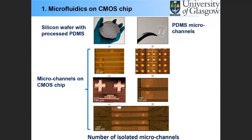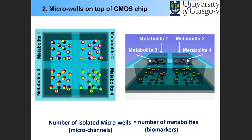These are different micrographs which show the creation of microfluidic channels or microwells on top of this particular device, or on top of this particular microchip. These microwells are similar to a microwell plate, and each microwell can be used for individual biomarkers later on. So if you increase the number of microwells, you can increase the number of biomarkers you can detect simultaneously.